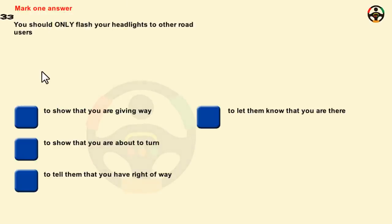You should only flash your headlights to other road users: to show that you are giving way, to show that you are about to turn, to tell them that you have right of way, to let them know that you are there. To let them know that you are there.